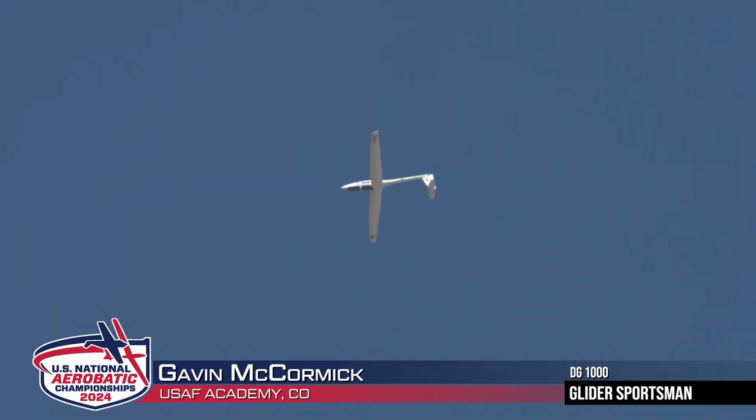Gavin's really putting the DG-1000 through its paces. A series of beautiful radiuses, followed by a half roll. He's headed back south, anticipating his next figure. As Gavin comes around, half loop, half roll.